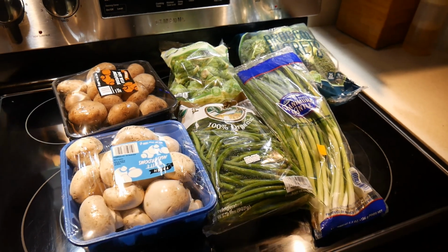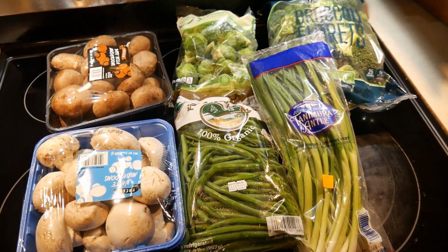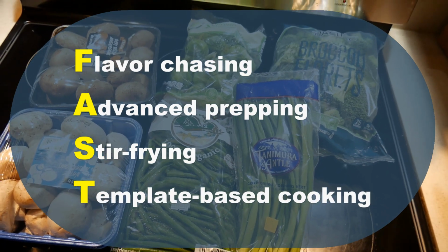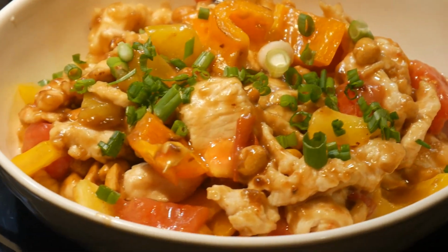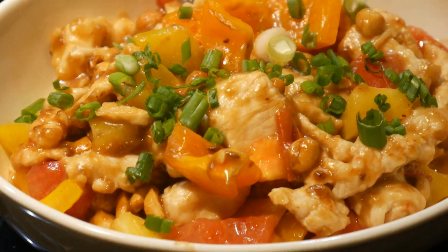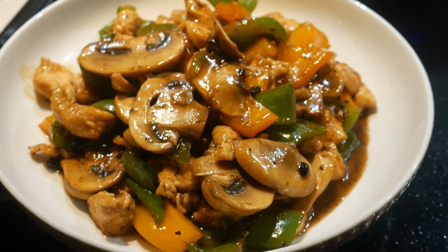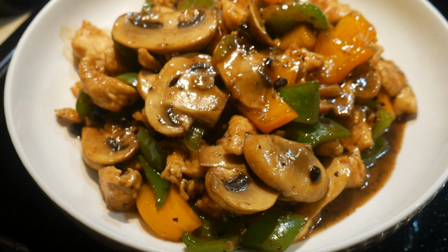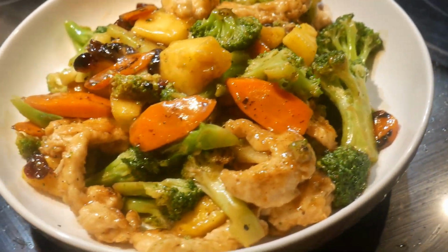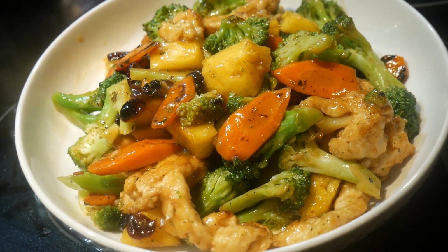My fast cooking system has 4 components, and the word fast is the acronym of these 4 different components, which is flavor chasing, advanced prepping, stir frying, and template-based cooking. And when you combine all these 4 components, it will allow you to cook a delicious meal from scratch, using all fresh ingredients, in less than 30 minutes. And each time when you eat a home-cooked meal like this, it is a great investment in your health. In this case, both physical and mental health, because you're going to have a lot of fun doing it.